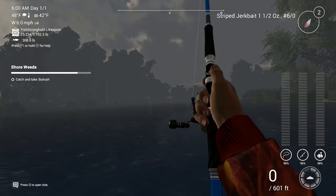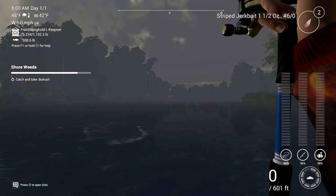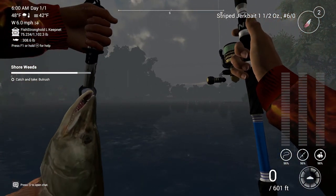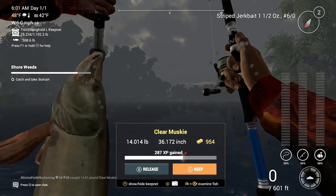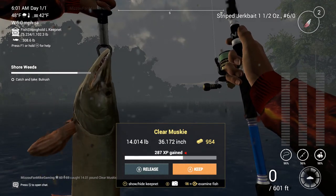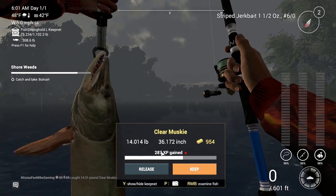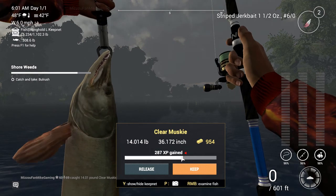But the pike is the one fish that is very valuable. There you go, clear muskie, 14.014 pounds. As you can see, it gives me 954 cash as well as 287 XP gained.